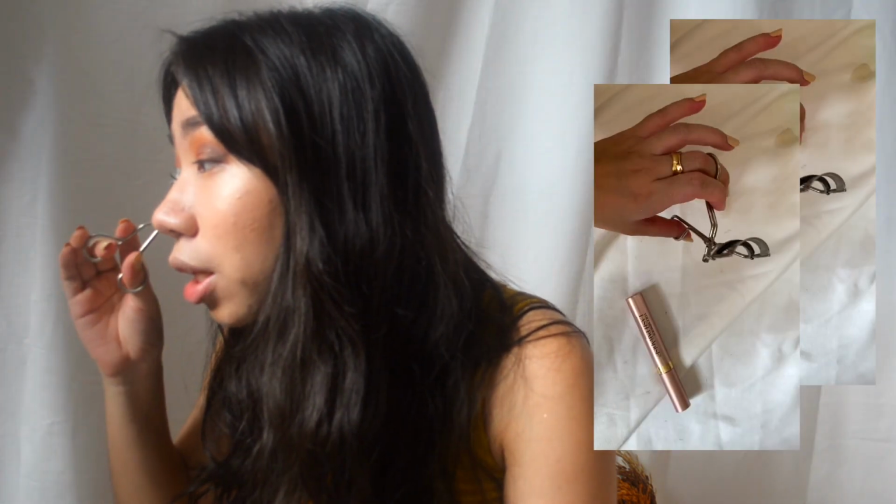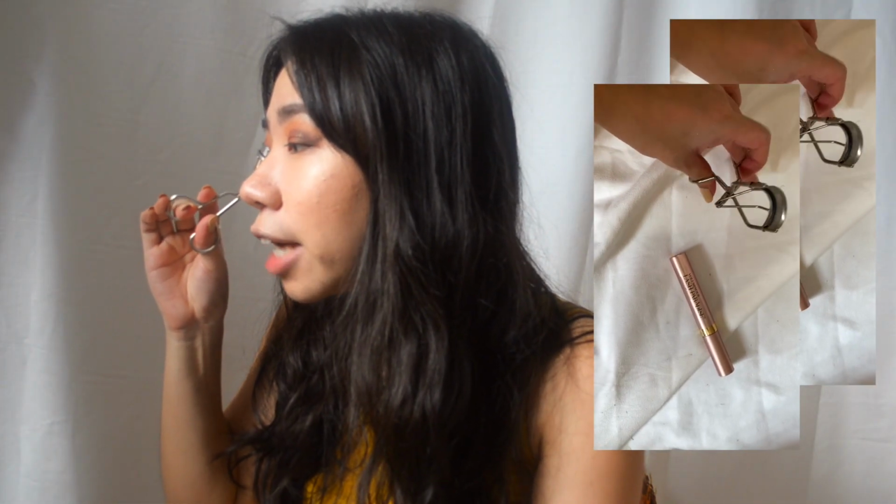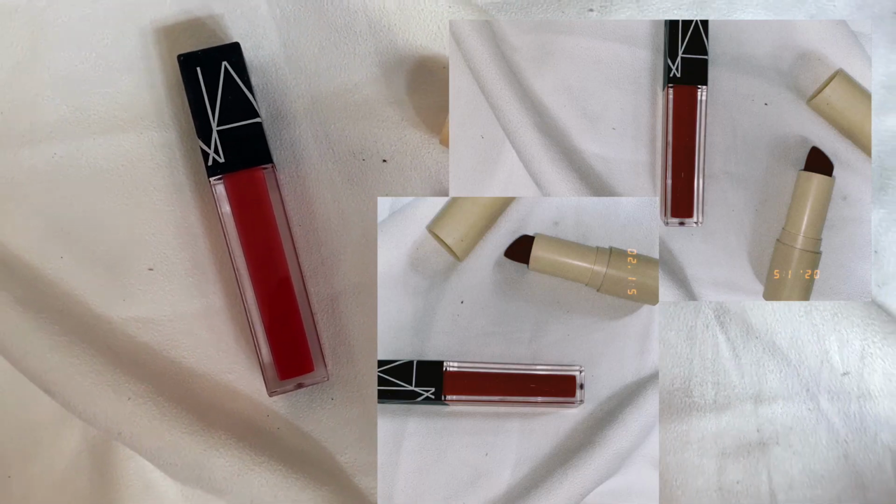So the last thing we need to do is put on some mascara so we can finish the eye makeup. I'm just going to curl it using my trusty Shu Uemura lash curler. Then I'm going to use the L'Oreal Voluminous Lash Paradise mascara. And now I just want to finish everything with a red lip.